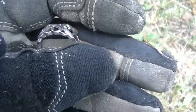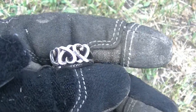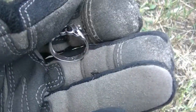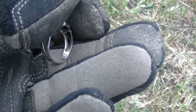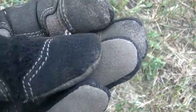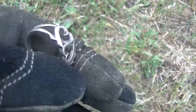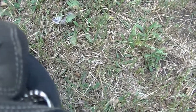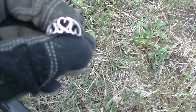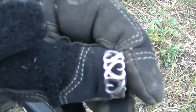It says love on the inside. It's got some hearts on it, and 925. That's right, got myself another one. That is pretty cool. I think I'm going to continue hitting this little area. All right, well, I will see y'all on my next find. There you go.